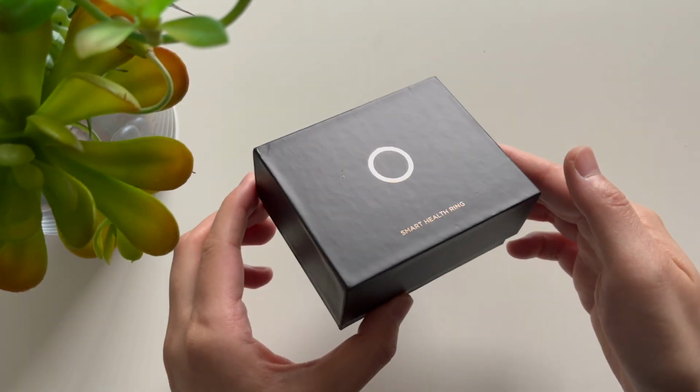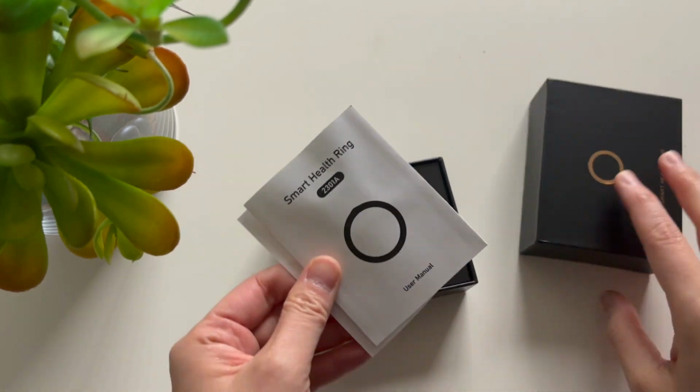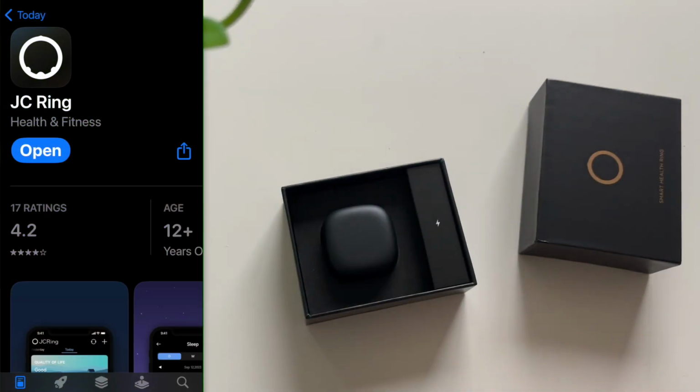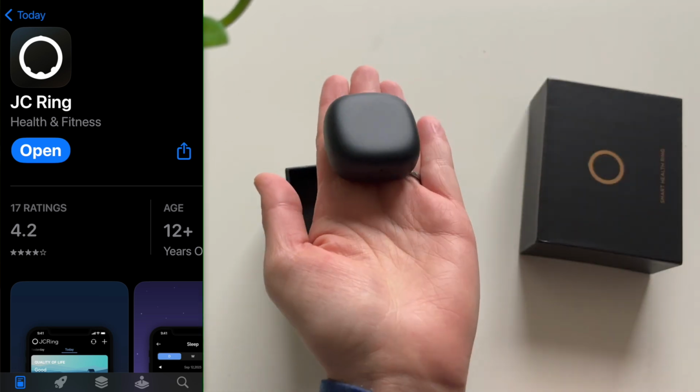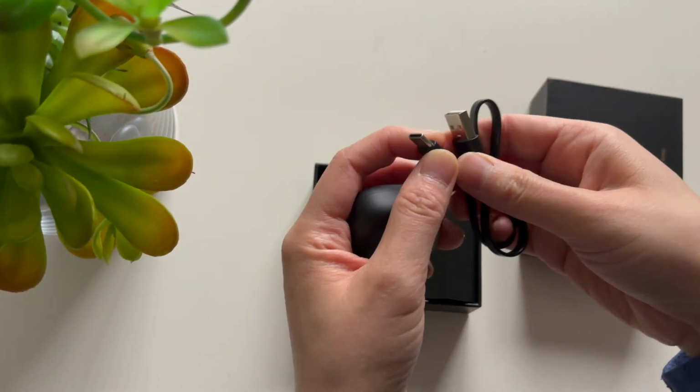Here is the JC Ring Smart Ring. If you're like me and dislike wearing a bulky smartwatch, this fitness tracking ring is a great solution. Here's the manual, which includes a QR code to take you straight to the app to download. It's an app that is independently developed and continually updated.